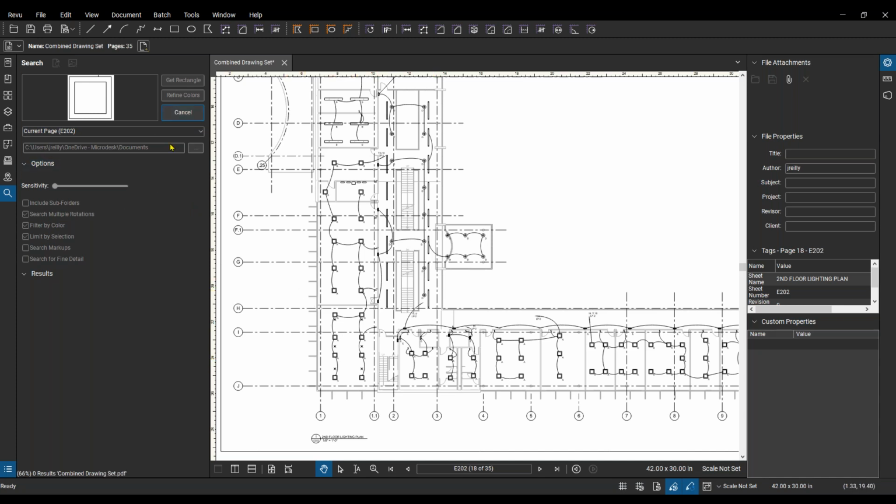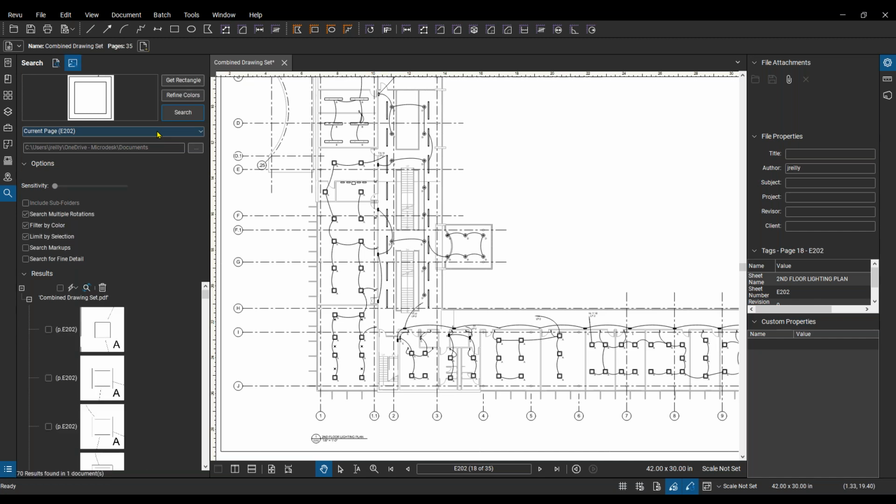I'm just going to search this current page. I could, again, search the whole document or across multiple documents, but the visual search is a little more computer intensive, because it's doing a lot of work to try to find those. So if I were to do the whole 35-page document, we'd have to sit here for a minute while it goes through and searches. But just right off the bat, it returned 70 results here. So I could scroll through and try to make sure it looks like it got all the right ones, didn't get any erroneous results in here.